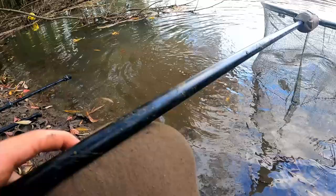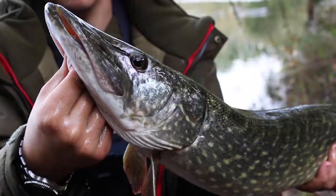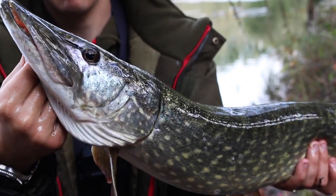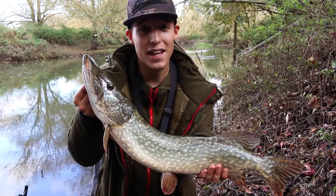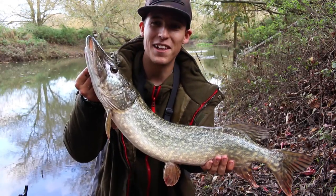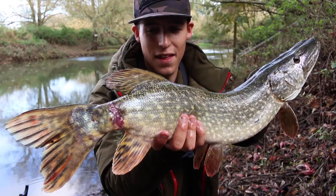And we're in. I am absolutely drenched. But we've got one. And there we have it. Not a monster, but it's my first pike of the video. It's taken me the whole day to get this pike. So I'm really happy that I've actually caught one. Just to have a look at the other side. Look at that wound.